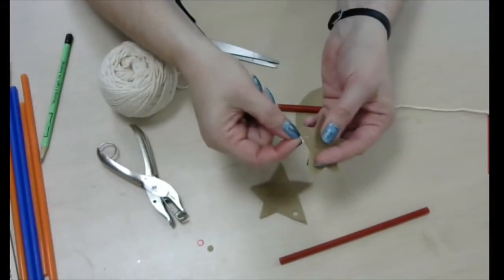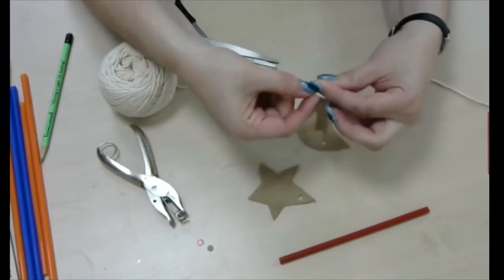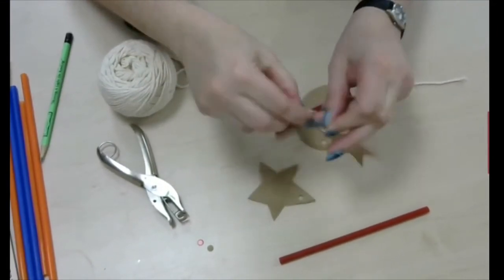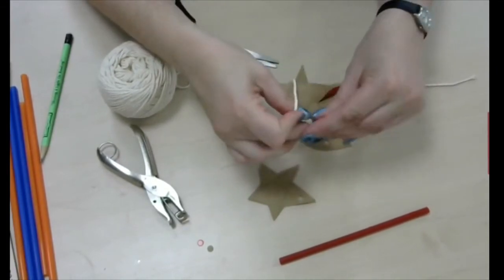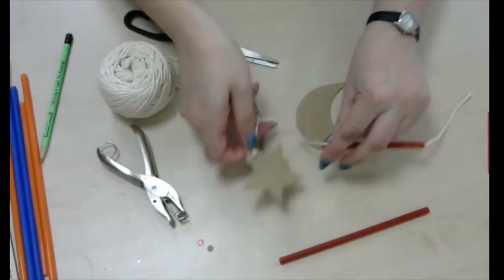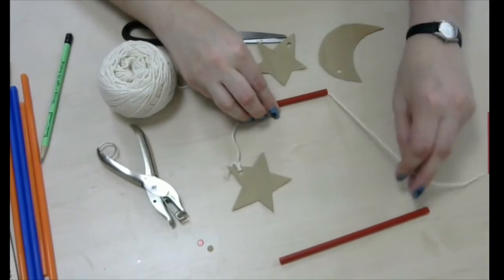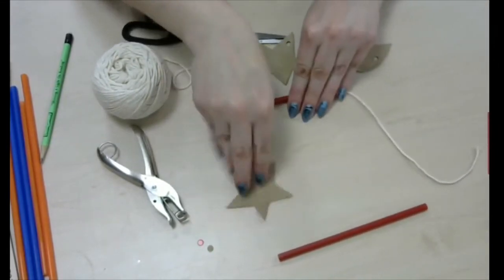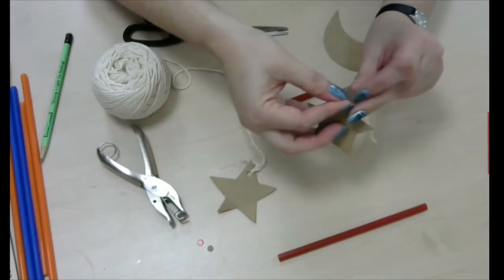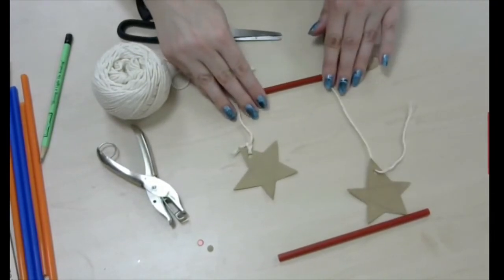Now, tie one end to the hole you punched in one of your pieces. I'm going to see how long it is. If you like how it's hanging, I'm going to thread the other end through another one of your pieces and tie that one on. Remember, you don't want them hanging at the same height.